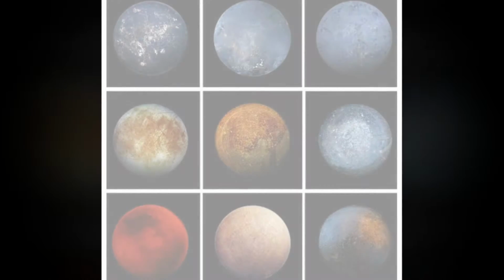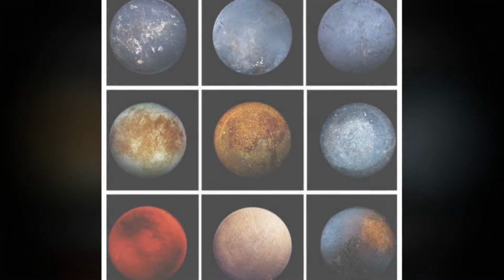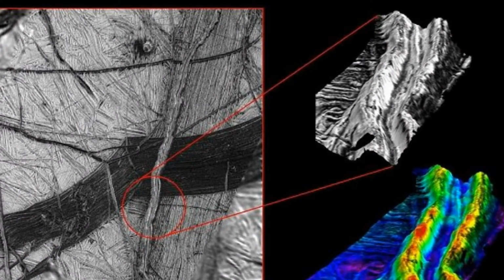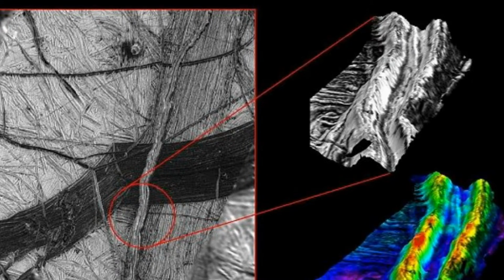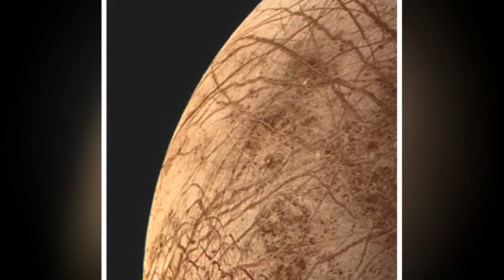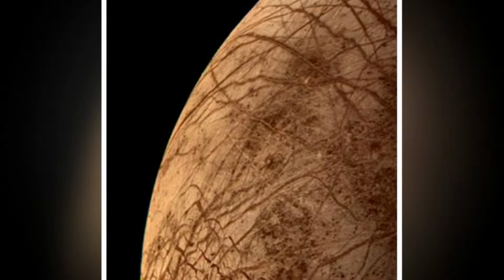NASA missions continue to offer stunning views of the far-flung reaches of our solar system, from the surface of Pluto to the rings of Saturn. But in its latest set of images, the organization has revealed how many of these neighboring planets and moons resemble objects found much closer to home: frying pans.